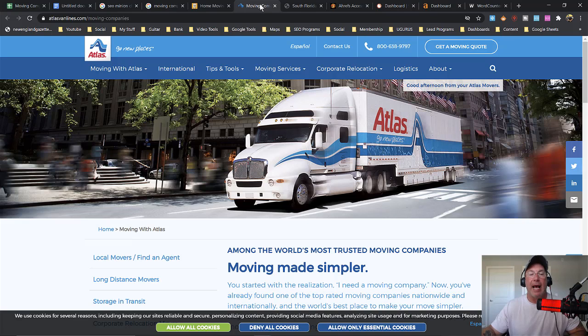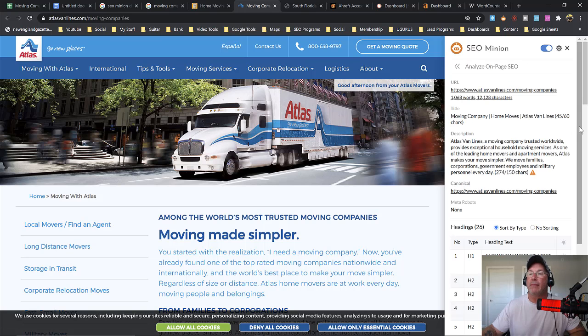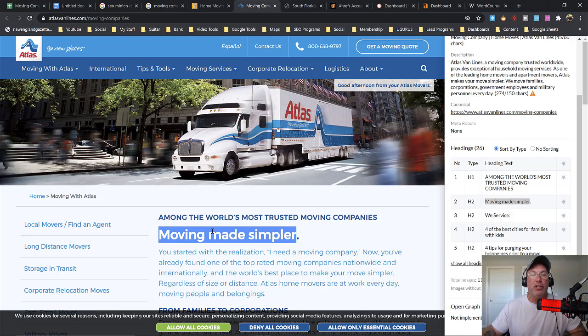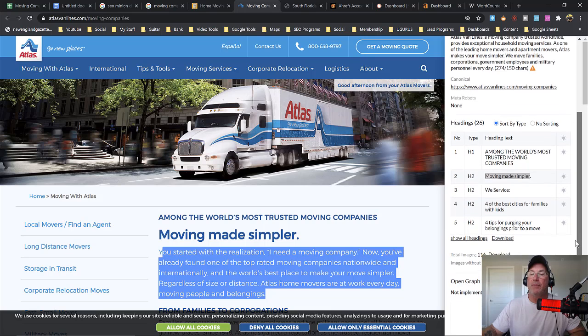Well, let's take a look at Atlas and let's see what their H1 tag looks like. Sometimes it'll fool you. You may think it is Moving Made Simpler because of the size. The H1 is usually the largest tag, usually located up on top, but that's not necessarily true. So once again, we go to on-page SEO, and we notice that their H1 is Among the Most Trusted Moving Companies in the World. So once again, we're using that keyword right here. Okay, we see their H2, which is Moving Made Simpler. That's their H2 tag, right? So usually after the H2 tag, there is some description underneath the H2 tag. And you could have several H2 tags on your website.